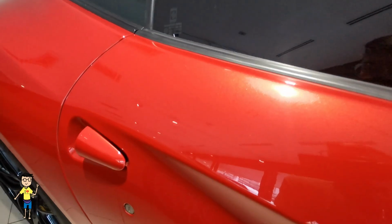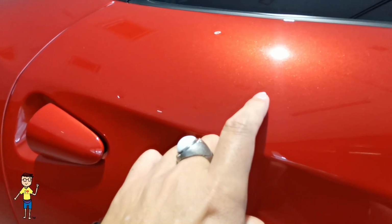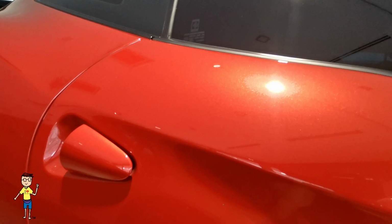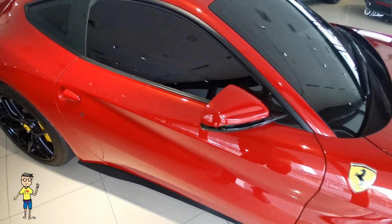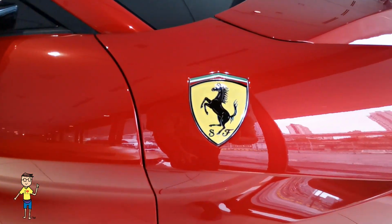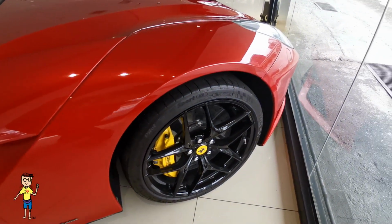Okay, let me show you the color. This color may look like chili red, but it's actually a metallic. Boleh nampak metallic. Can you see the metallic? There are a lot of pearls inside. Very nice. Sangat cantik. Okay, this is the Ferrari logo. And then kita tengok tayar.